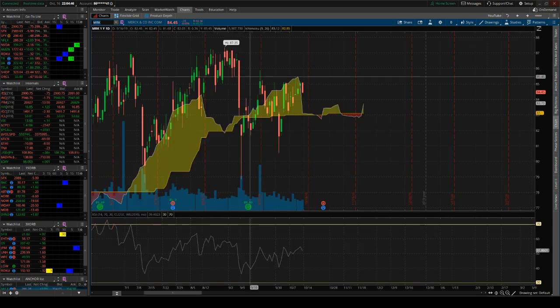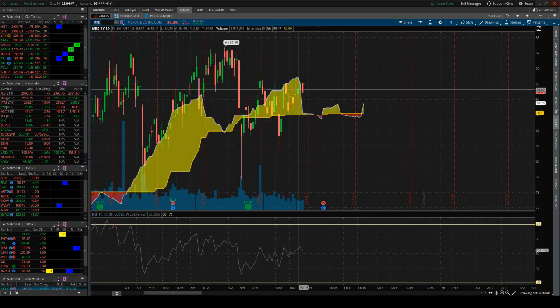MRK has been struggling with this cloud right here. Just got out of it today. It's like whoop, right over the cliff. So got to be careful with that.